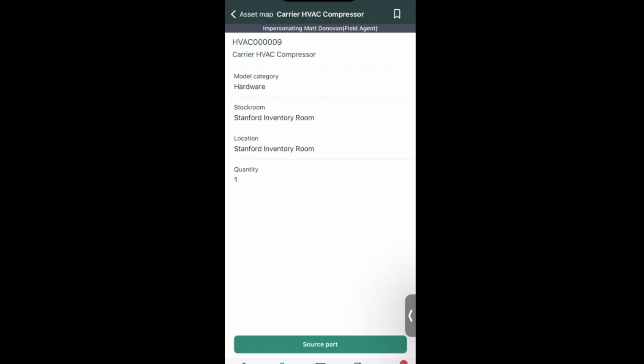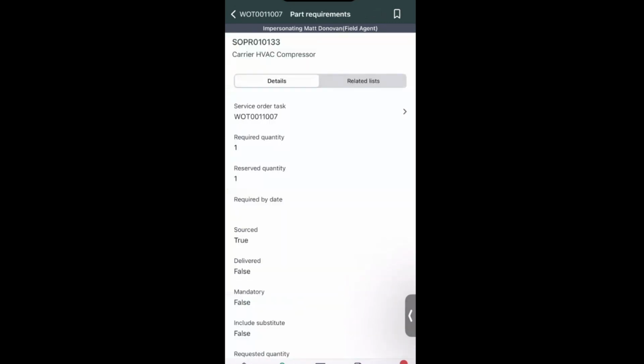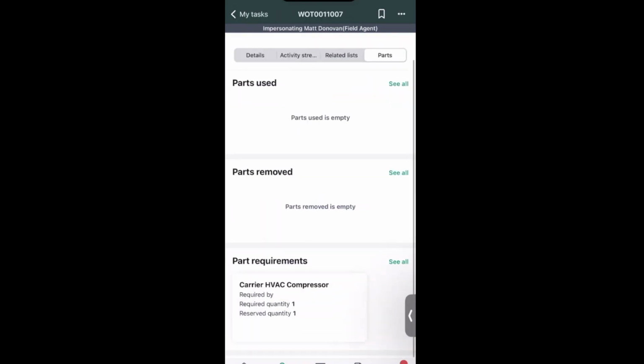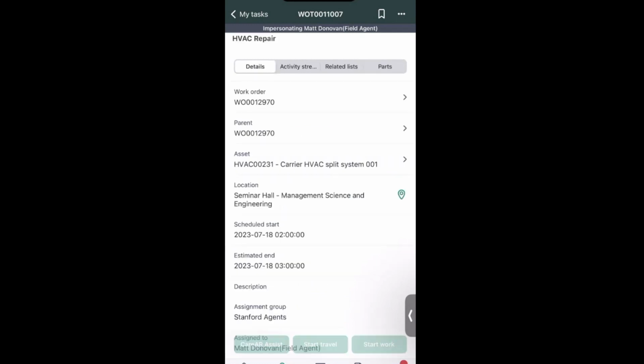So now he travels to the warehouse and he's picked up the part and now it's available in his personal stockroom. So now if we go into the parts, we see that the reserve quantity is now 1. That means he now has a compressor unit in his personal stockroom. Now he's going to start traveling to the location.